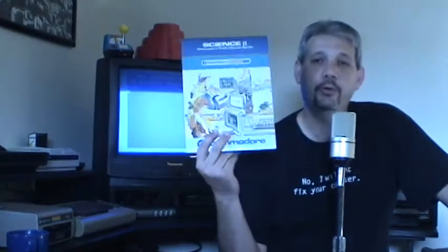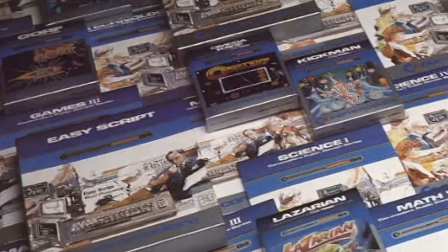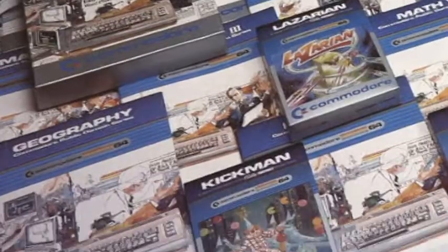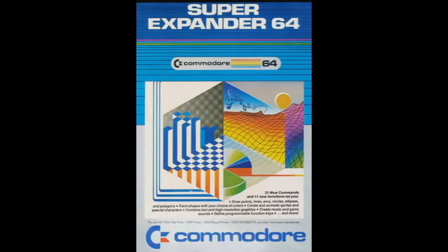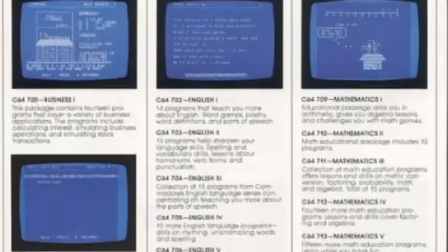Let's begin with Commodore's contribution to generic public domain software with this collection of Commodore public domain series software. These little blue-gray folders with a really subdued artwork were quite ubiquitous during the early days of Commodore computers, namely the PET and the 64. While they used this design for a lot of their software, such as business utilities, programming tools, and even some games, I mostly remember them as the telltale sign of public domain programs.